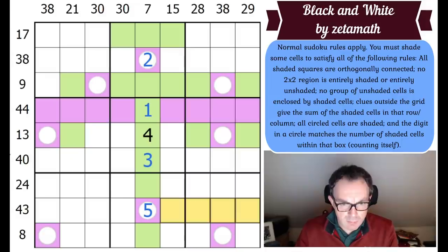And we've got a 13 clue here, but we've already got 4 purples in both of these boxes. But none of these circles can actually be a 4 because of the 4 here. So the minimum you can put into those squares is 5.